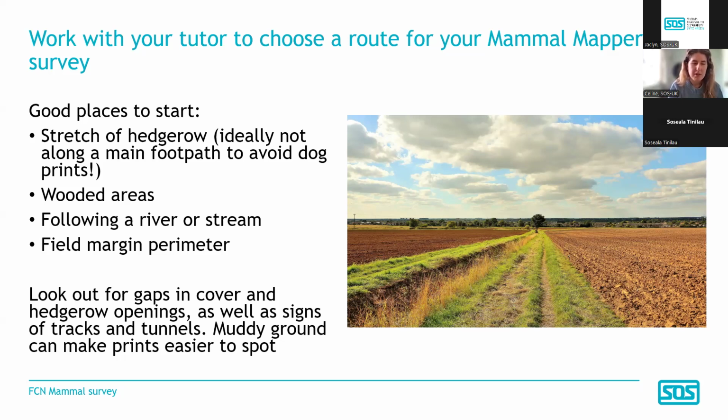A good place could be to also wooded areas, so somewhere that's got forests or sort of trees along it, following a river or stream, because all animals need to drink. They often come to the river or stream, or a field margin perimeters along the edge of a field. So look out for gaps in cover and hedgerow openings, as well as signs of tracks and tunnels. Look for burrows. And muddy ground is really great for having sort of places that you can find prints from animals. So you might like to see some deer prints, for example, or fox prints. So do look out in muddy ground as well, because it is really helpful to actually see those paw prints in there. So a few ideas there of where you could start. So as we mentioned, sort of edges, sort of go away from footpaths, wooded areas, a river or stream or field edge is best.